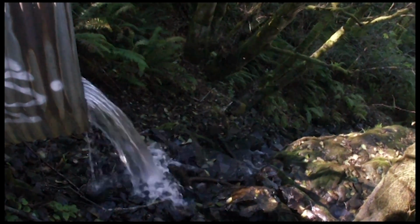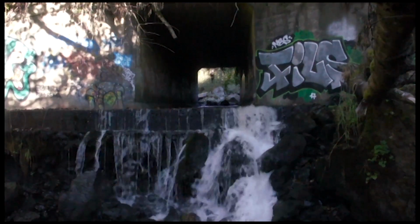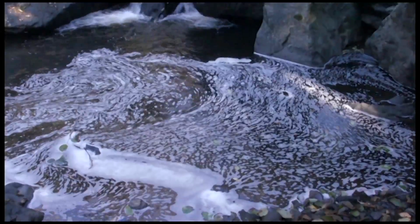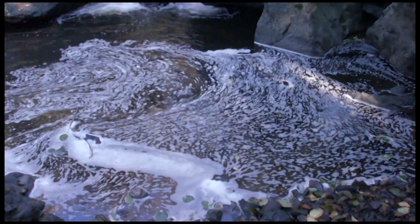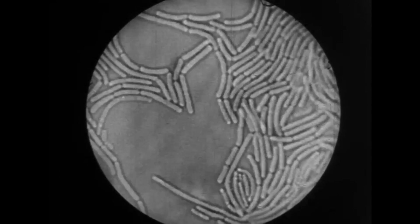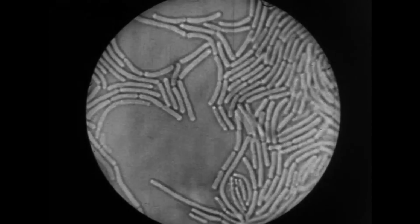Bacteria pollution, it's basically from the feces of warm-blooded animals. We use what we call indicator bacteria to detect it, but that is just an indication that there could be all kinds of what we call pathogenic or disease-causing bacteria and viruses that are in poop.